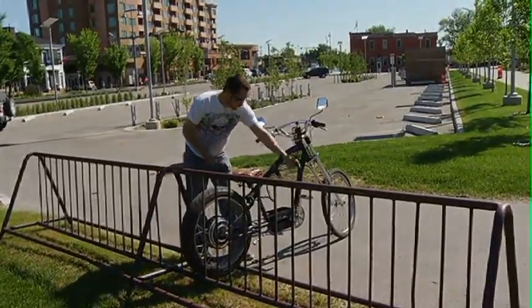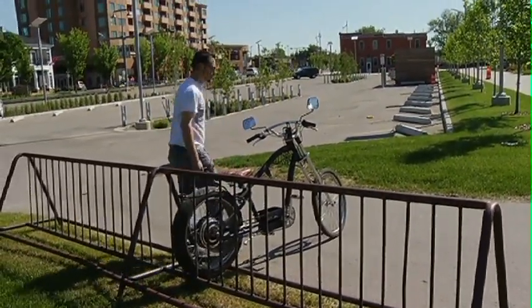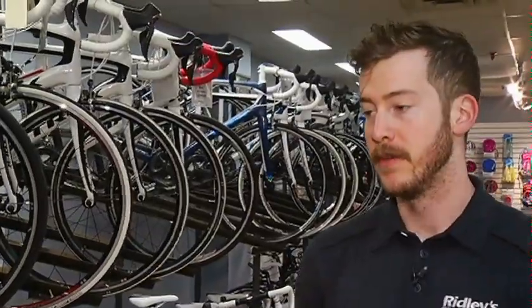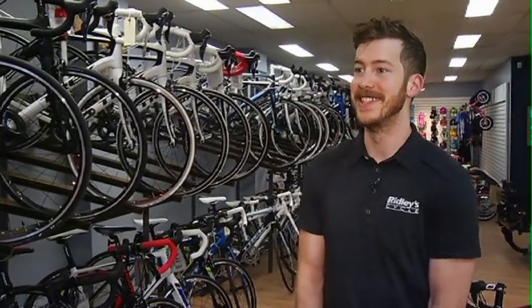I can't tell you how many times I've seen people just locking literally their front wheel to something. Also make sure it's a very sturdy bike rack that's bolted to the ground. You see sometimes people having bikes locked up to just normal street signs. I always cringe a little bit when you see that, because sometimes the signs aren't even bolted down all the way, so those ones are sometimes easy to get through as well.